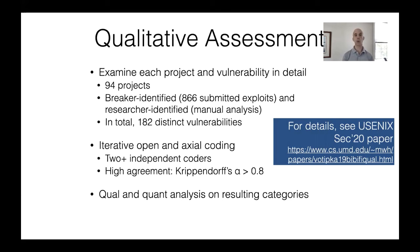We used iterative open and axial coding. We had two or more independent coders develop a so-called code book for classifying the different sorts of vulnerabilities in various ways. And the independence of those coders helps give us assurance that their high level of agreement means that other coders would probably interpret these vulnerabilities in the same way.